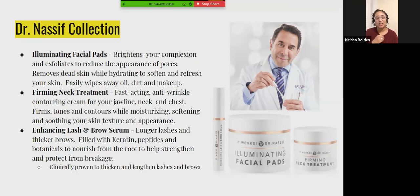The enhancing lash and brow serum has been huge for the company. Why? Because everybody wants longer lashes. They want to grow their lashes out instead of, you know, getting the volumizing mascara. You want to be able to grow your own lashes. So the enhancing lash and brow serum is really good. It does have keratin in it, which is huge when it comes to growing hair out in general and trying to make sure it's healthy.